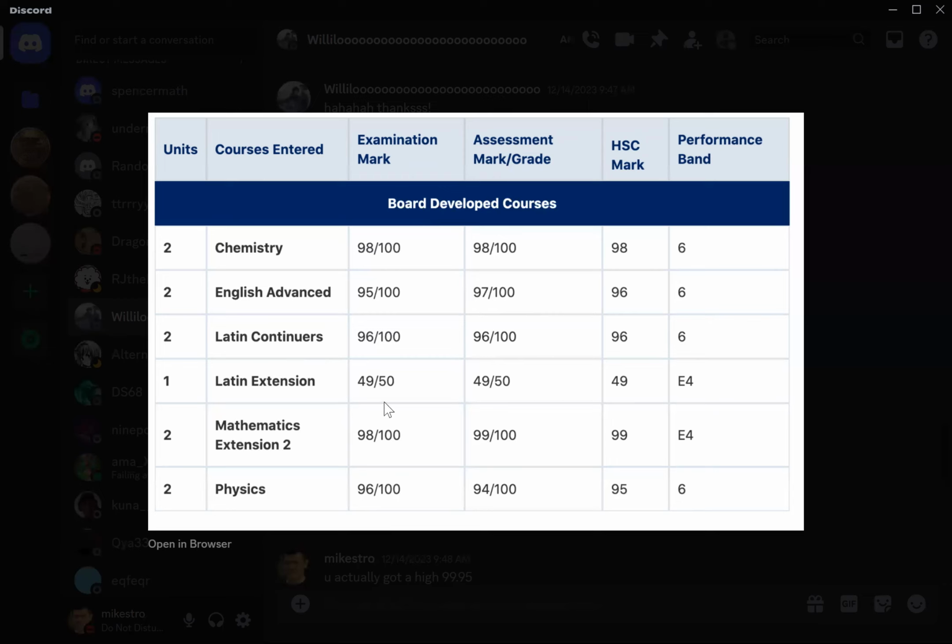Actually, if you look at this, we don't know what the decimal places are, but it looks like in Latin Extension he got first in his school. And he actually got his own mark in the HSC for both his school mark and his HSC. In fact, I think he basically topped the state for Latin Extension, either first or second. But here, which is very strange, it seemed like he didn't do as well as someone else from his school in Math Extension 2, which is really strange.